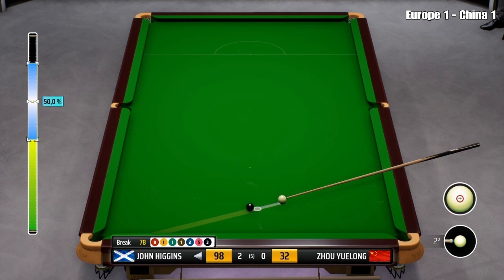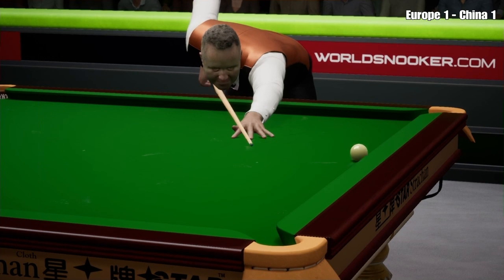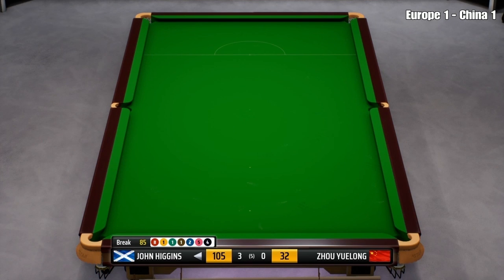78. Looking to play this with a lot of power. That completes a brilliant clearance. Very impressive. 85. Frame and match. John Higgins. And that is the frame and the match.